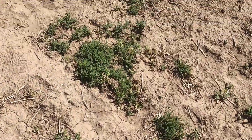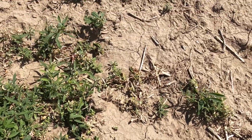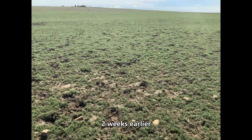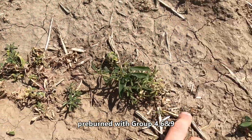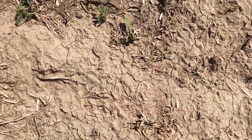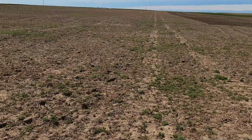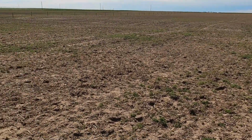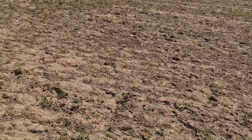Well, here's the field up by Barron's. It has such bad kochia resistance, and we did manage to kill quite a few. There's a lot of dead skeletons here and there. We definitely got probably 95% control, but this is probably one of the worst patches in the field here, and you can see there's still a fair bit of green. So this is going to get disked.